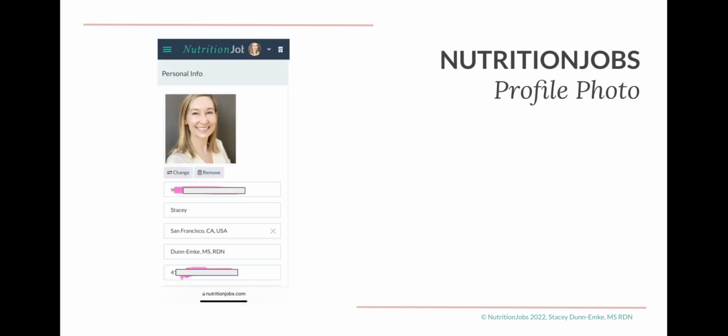And then voila! Now your first step is to upload a current photo of yourself. Recruiters like to put a face to a name when they have a large pile of candidates they are working with. I like to use the same informal headshot I use for my LinkedIn account so that my professional profiles are aligned.